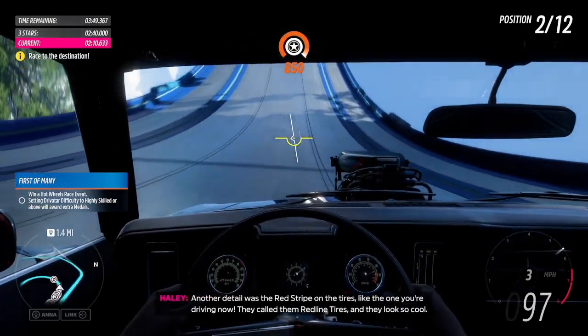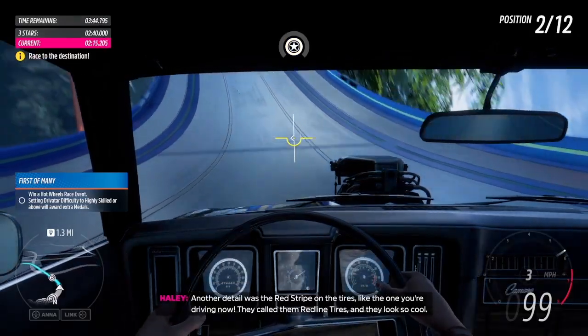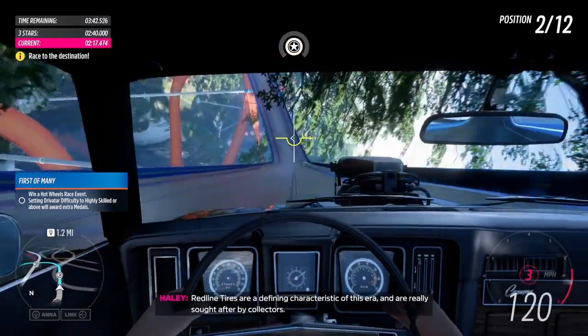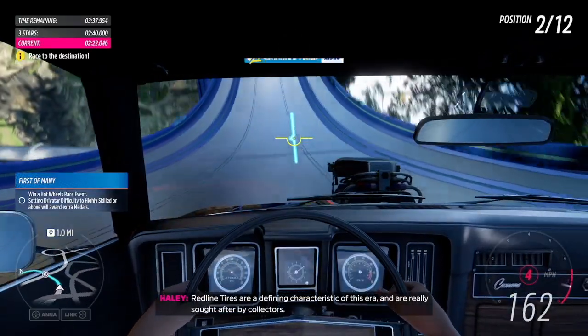Another detail was the red stripe on the tyres, like the one you're driving now. They called them redline tyres, and they look so cool! Redline tyres are a defining characteristic of this era, and are really sought after by collectors.